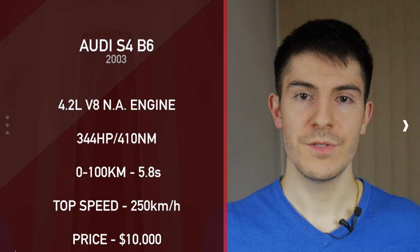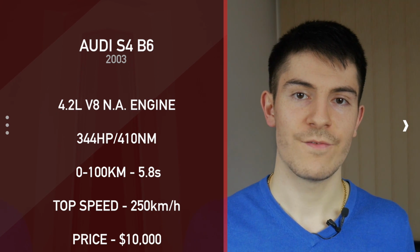And my personal favorite, the Audi S4 B6 from 2003. This car can be a cabrio, a sedan or an estate. It has a 4.2 V8 naturally aspirated engine with 344 horsepower and 410 Nm of torque. This car accelerates from 0 to 100 km per hour in 5.8 seconds. And it has quattro all-wheel drive.